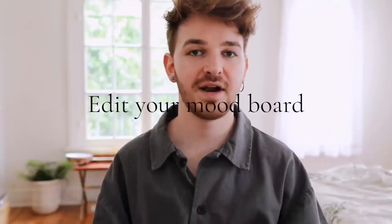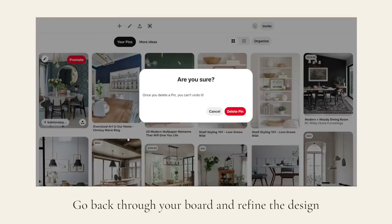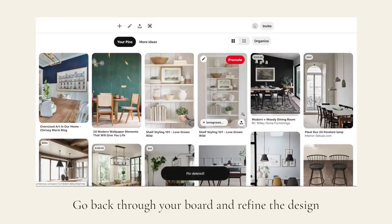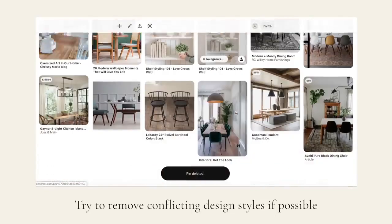Step number 2 goes back to exactly what I said, and that is narrowing down and defining your board. This comes to anything from furniture ideas, wall paint colors, wallpaper ideas, rug ideas, curtain ideas, decor ideas, whatever it might be. Even layout ideas are great. There's just a ton of different home decor resources on Pinterest.